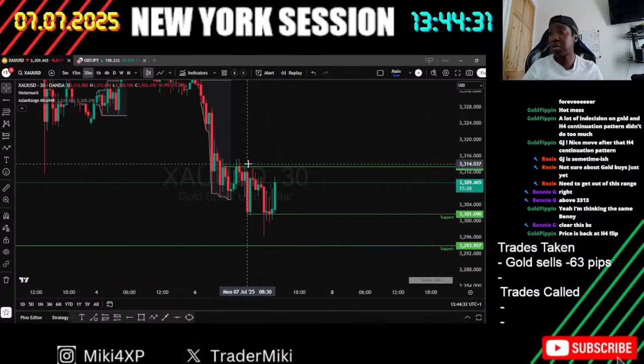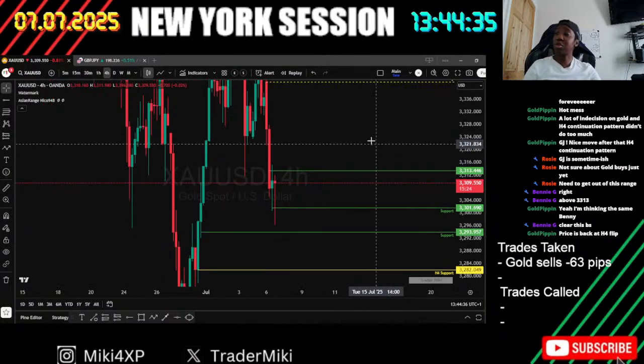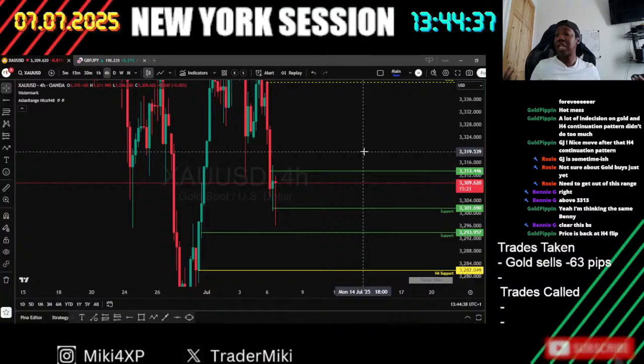Price is back at the 4-hour flip. Oof. What kind of continuation pattern is this? Well, to be fair, it has played out. It's just not continuing, if that makes sense. We did get the continuation pattern, but it's not doing that follow through.